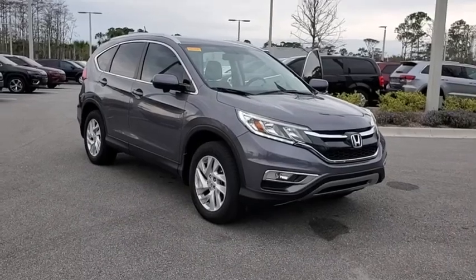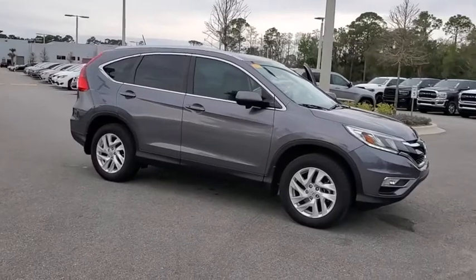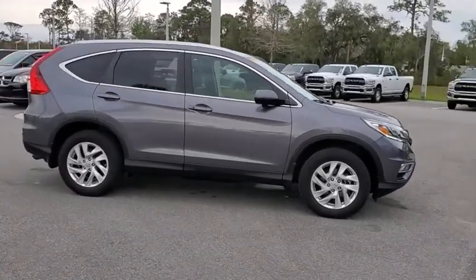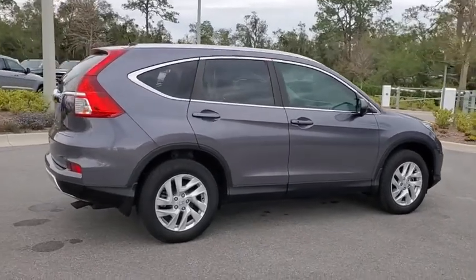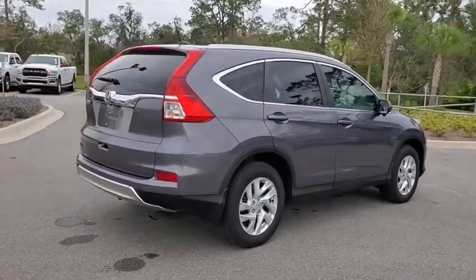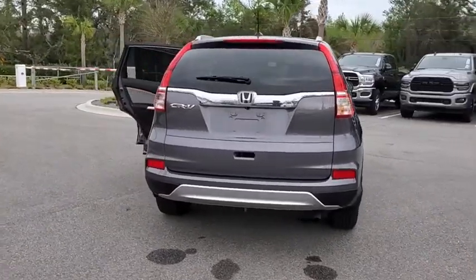We are pleased to show you the 2016 Honda CR-V. CR-V, a top recommended vehicle because of its car-like driving manners, good value, cool technology, and comfy interior. This vehicle has less than 40,000 miles. Here are some of this vehicle's great options.